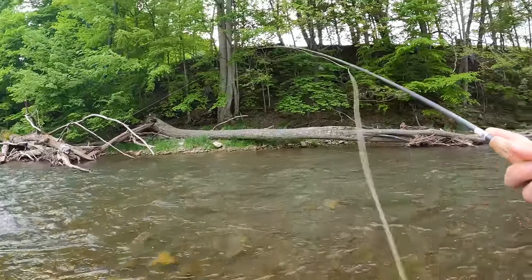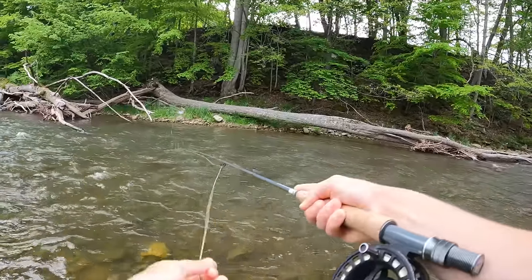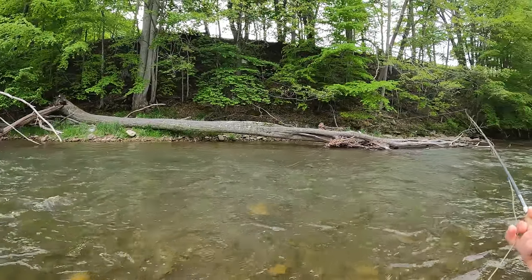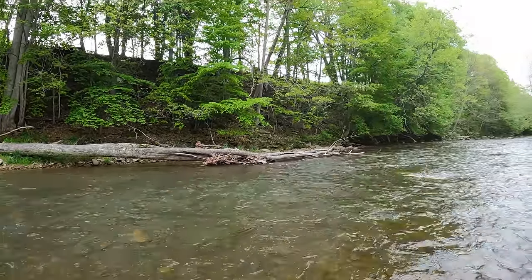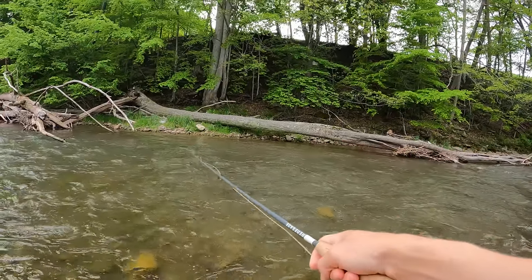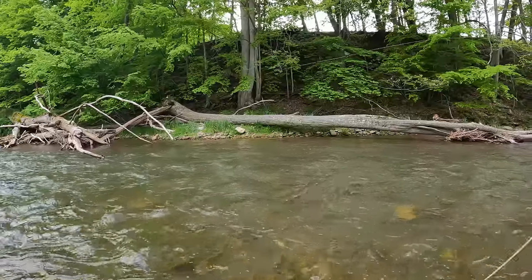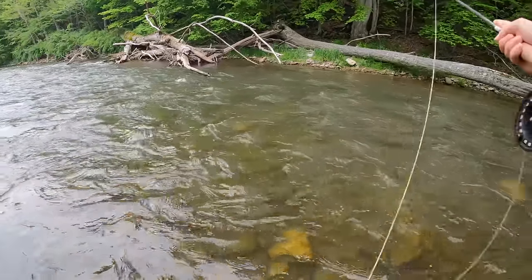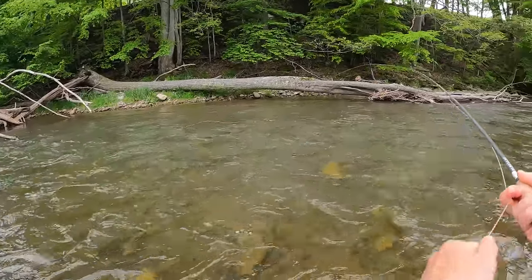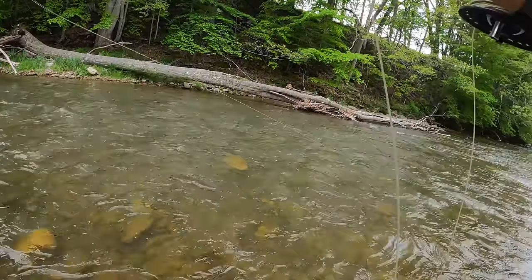I would be shocked if I didn't move a fish in here. It's got wood, good cover. I mean, Mr. Brown ought to be just living over there, man. Mr. Brown ought to be living over there. Oh, there he is. Got him. Oh, that's a nice fish. Real nice fish. I called that one.